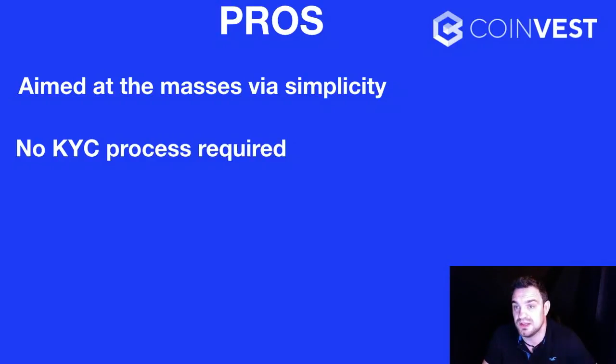There's no KYC process required. Now, they can legally bypass this, as there's no exchange and there's no fiat currency and there's no assets. It's all run via the Coinvest coin. So they don't have to have any of these processes in place.